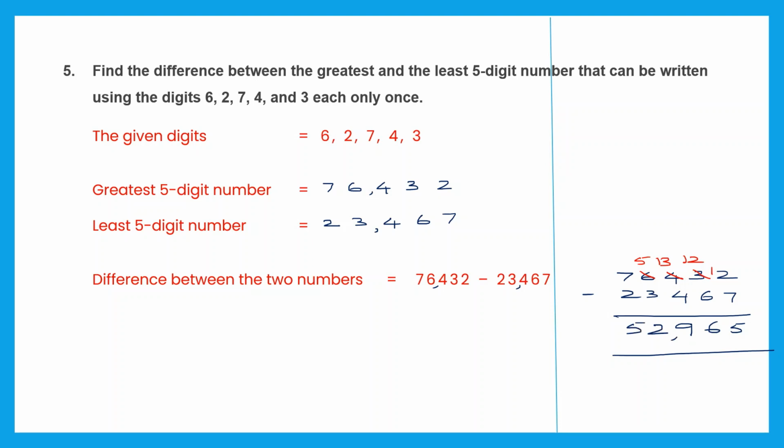So what do we have here? 52,965. So let's write that answer. 52,965 is the difference between the greatest and the least 5-digit number that we formed using these digits.